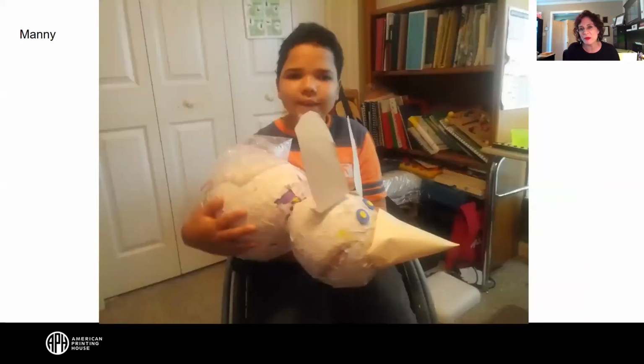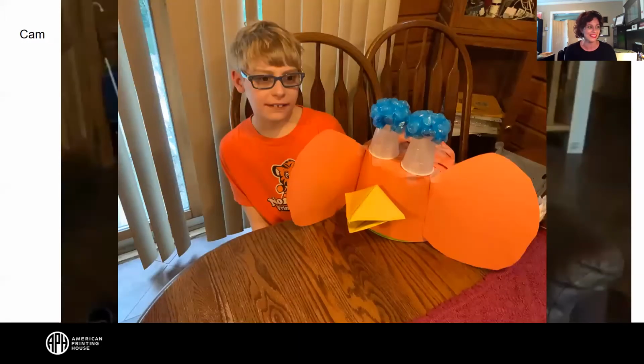Another picture came from our friend Manny, and Manny is holding a big figurine. If you can imagine, it's two balls put together. One is the size of a basketball that looks like it has papier-mâché on it, and then on the end of it, a smaller one, more of a volleyball size. It looks like it has a cone-shaped nose and large ears on either side of the head and big blue eyes. We are so glad, Manny, that you sent us that picture.